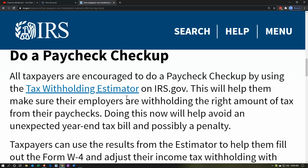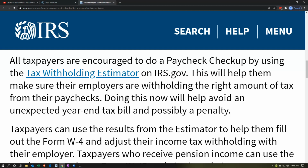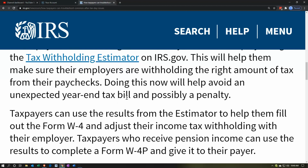Also, you can use this estimator for some projection analysis. So if you wanted to say, well, what if this happened, or what if that happened? In order to do the withholding calculations, it basically has to do some kind of projection. So if you don't know what your income will be, and you want to say, well, what would be the tax effect if I made $10,000 more or something like that, you might be able to use this tool to help you with those kinds of projections or decision-making processes. Although if you're doing that kind of projection, you might want to use software or talk to a professional about that as well.